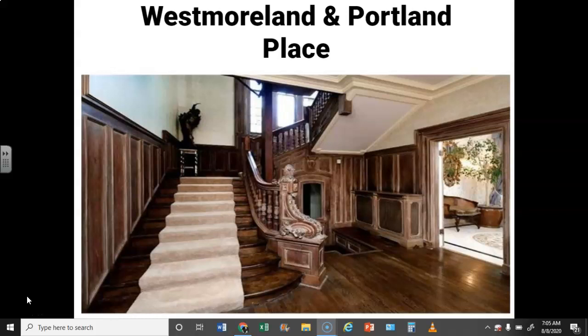These neighborhoods date back to just before the 1904 World's Fair, and are still some of the most elegant houses in the St. Louis area. You're talking houses that some of them are in excess of $2 million. Some of these houses have 15,000 square feet. So we're talking about a whole lot of mansion. And so let's go ahead and take a look at Westmoreland and Portland Place.